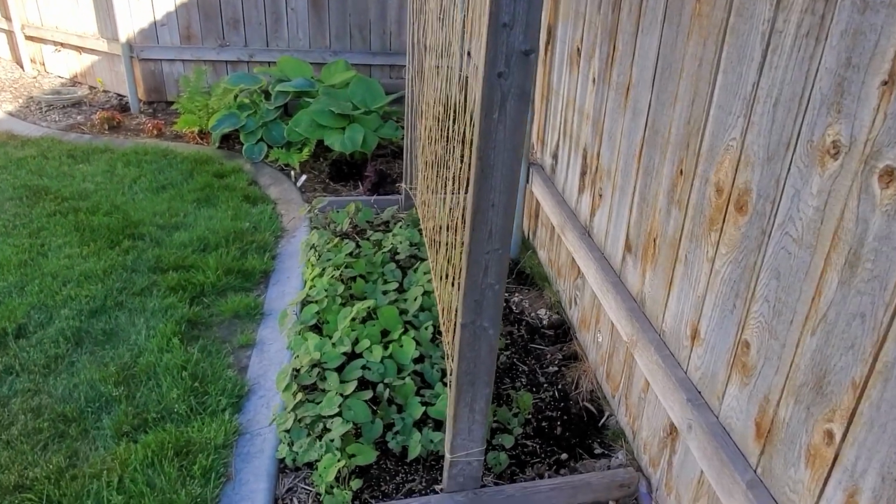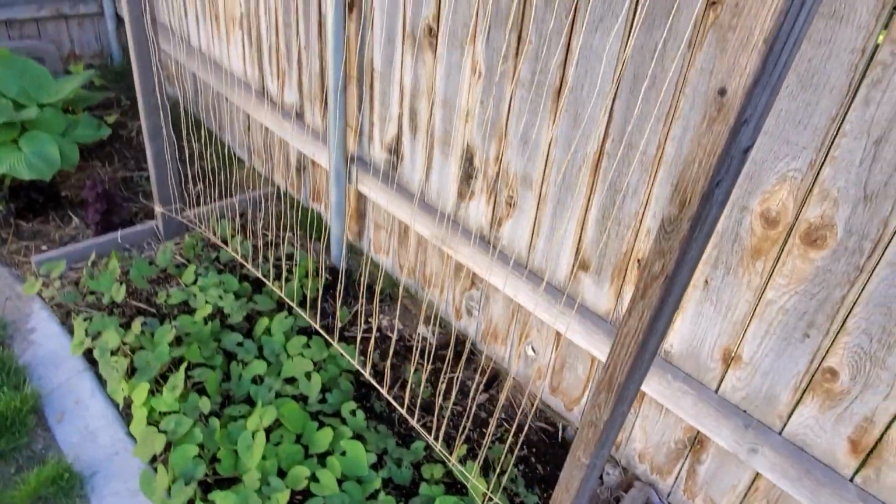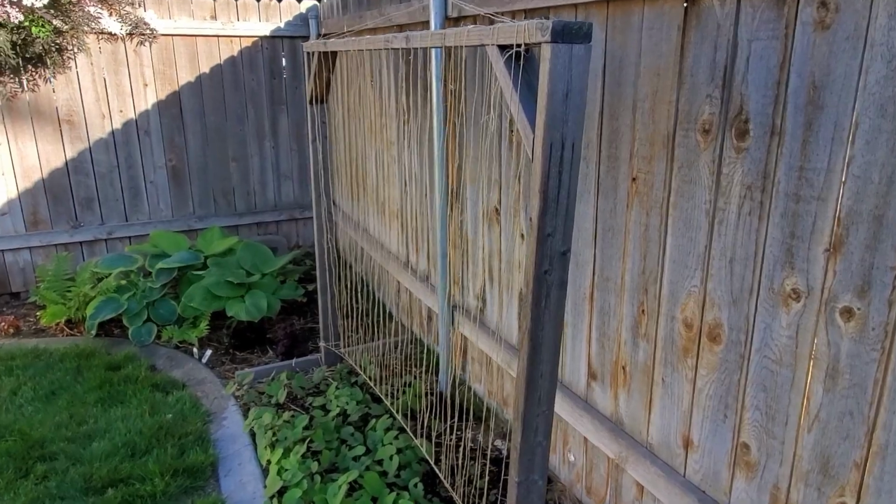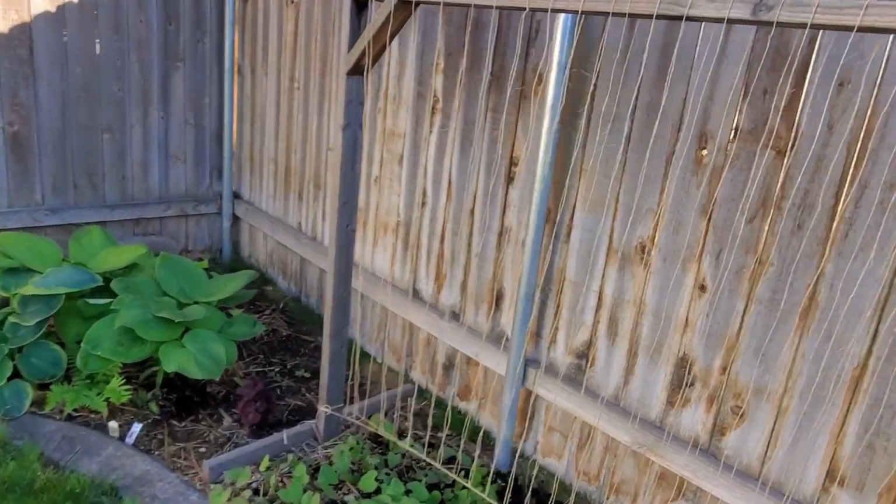Got the beans, and they've been trellised, which is kind of hard to see. Let's see, is that better? Yeah, not sure. Oh, there you go.